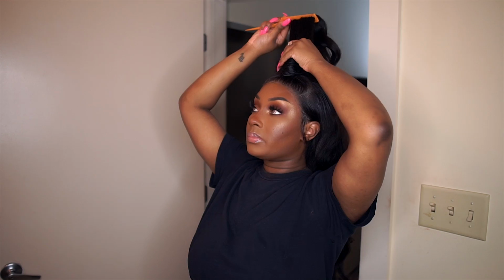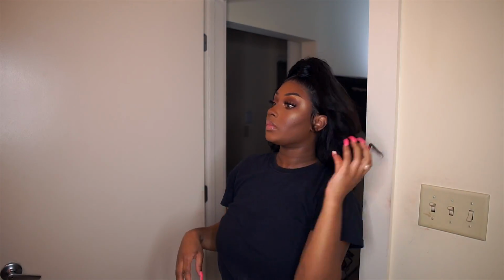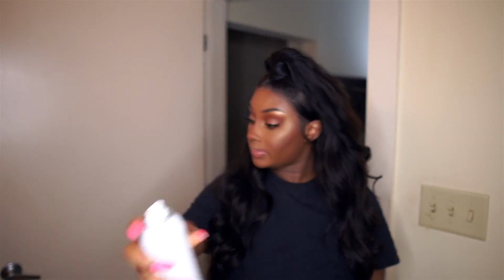So now I'm just combing through the hair again, making sure that everything is styled and smoothed down. And here is the finished look. I love the way that it turned out.